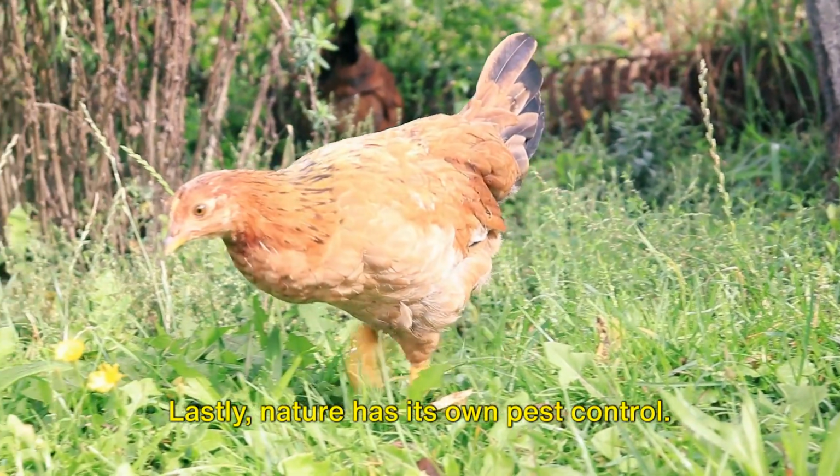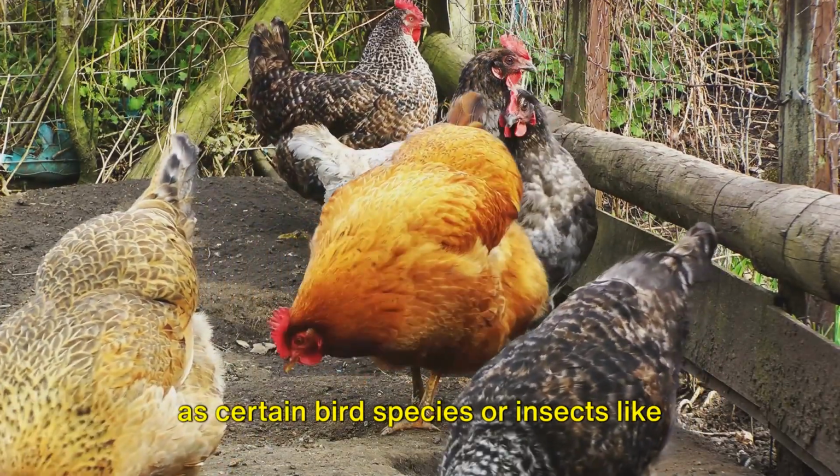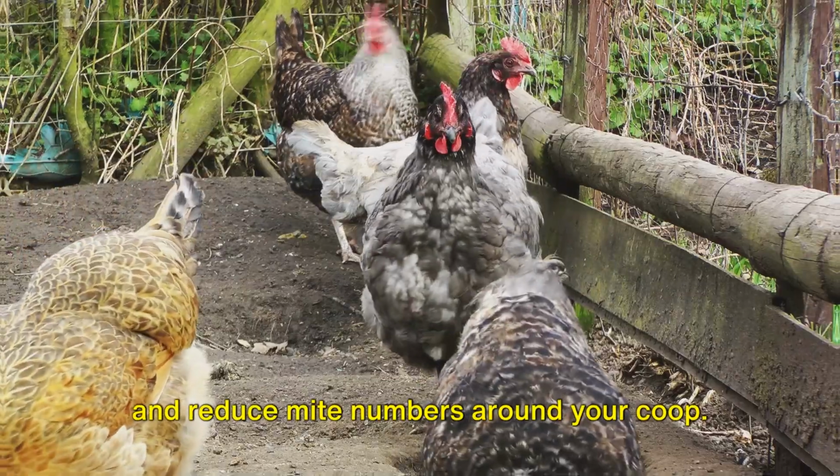Lastly, nature has its own pest control. Introducing natural mite predators, such as certain bird species or insects like ladybugs and lacewings, can help control and reduce mite numbers around your coop.